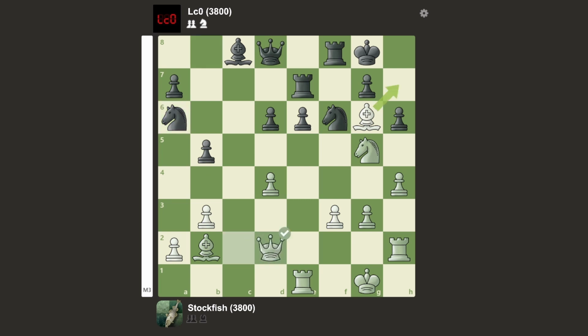So instead, knight a6 was played, queen d2 was played, and now b4. We have g4, another brilliant move. I'm not entirely sure why it's brilliant. I guess it is brilliant because the knight is hanging. I think that's the reason why it's brilliant.